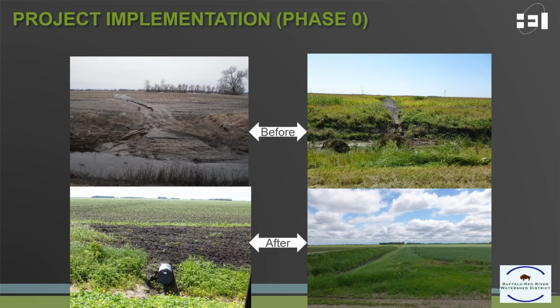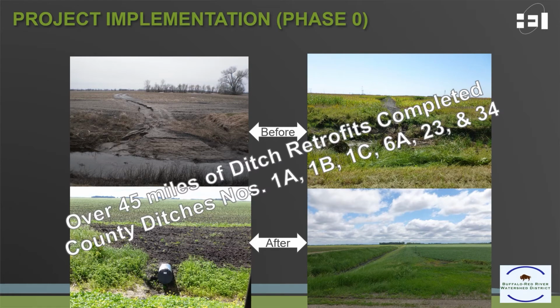So phase 0, what did that entail? So what we did was we completed ditch retrofits throughout the county ditch systems within Whiskey Creek Watershed. And we did that by installing side inlets at areas of concentrated flow and where there were existing washouts and gullies, and also to expand the buffers within those systems as well. And so in total, there are over 45 miles of ditch retrofits that we completed, which really helps set the stage for future projects to come, because when you're able to take care of the sediment on the upstream part of the watershed, you're able to then proceed downstream, clean out the channel, and not have to worry about the sediment continuing to be flushed through on the upstream side.